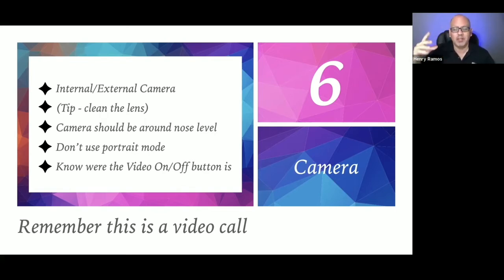You can position it better. But some internal cameras that have been really good have been iPads, some of the newer Macs, and actually Microsoft Surface. I've liked their cameras a lot. Yeah, I've heard that. How about you, Gary? How do you feel about cameras?